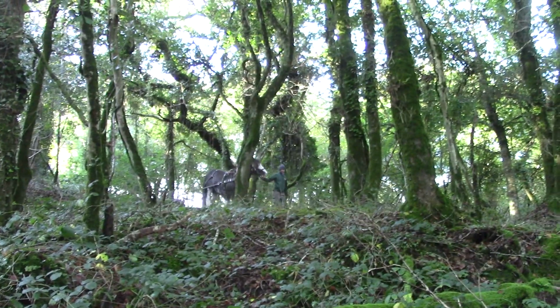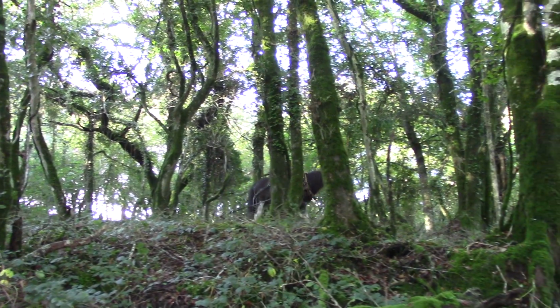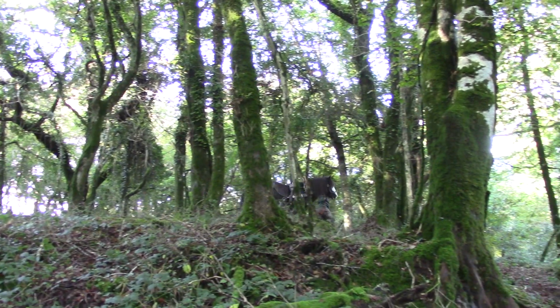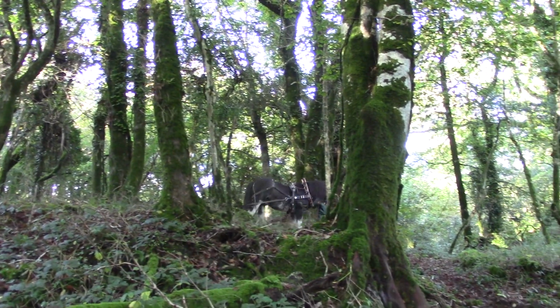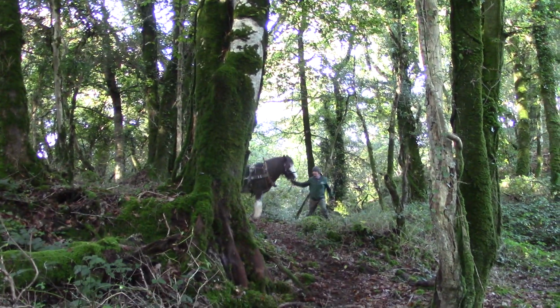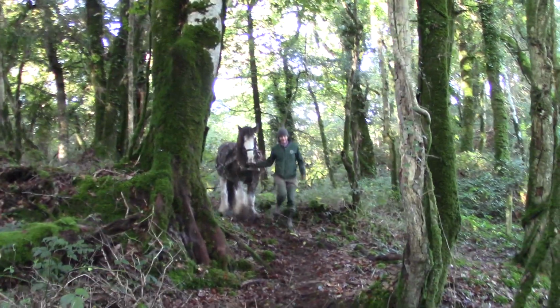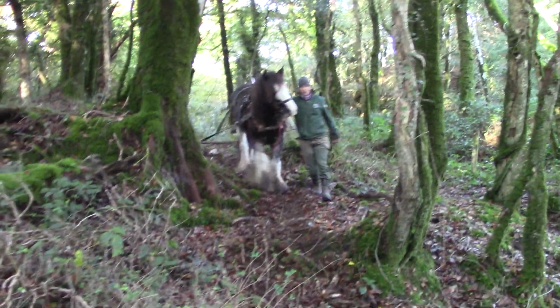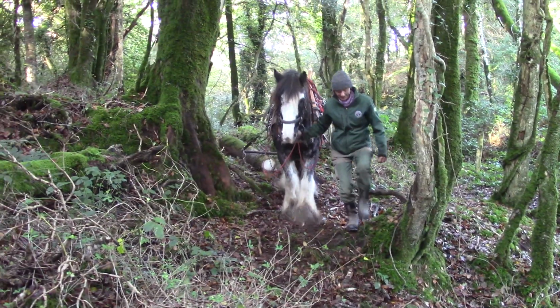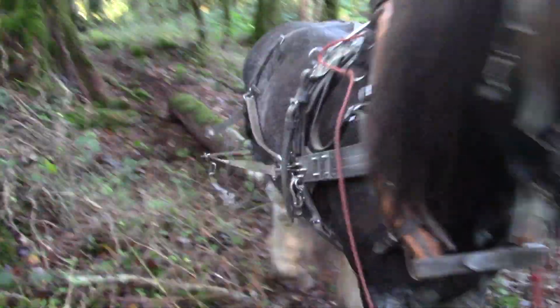Again, these logs had been felled up a steep slope, and the only access was going through dense woodland and past rocky outcrops. Looking at the thin layer of damp soil, it is not hard to imagine how much damage a tractor or other wheeled, fuel-powered heavy machine would cause. Never mind the trees that would have to be felled to make a track wide enough to fit the machine.